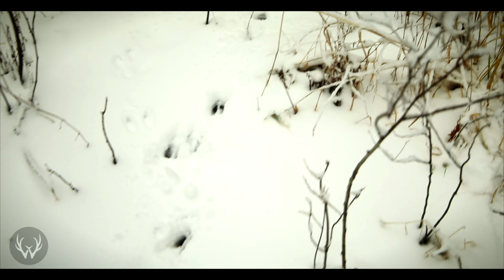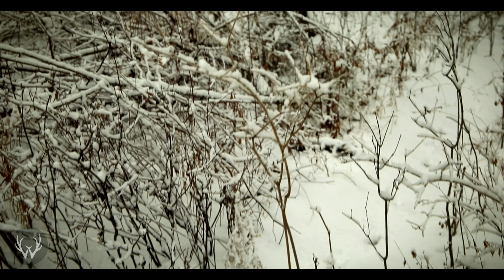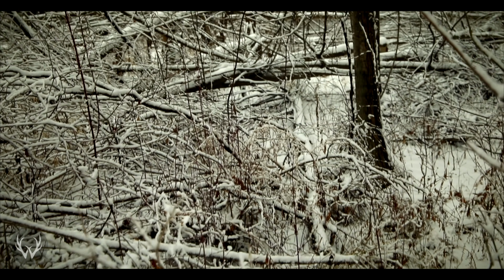This is a great way to map the deer trails on your property. For the most part, deer travel with a purpose. There is a reason that they're using that particular trail. And so if you can map as many trails on your property as possible, and it's going to take a little bit of time, but trust me, it'll be worth it.